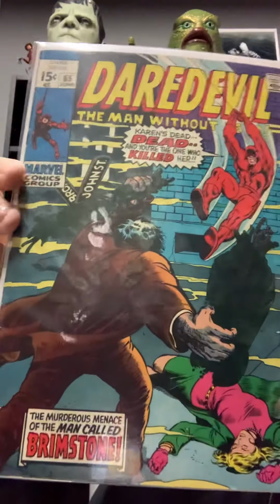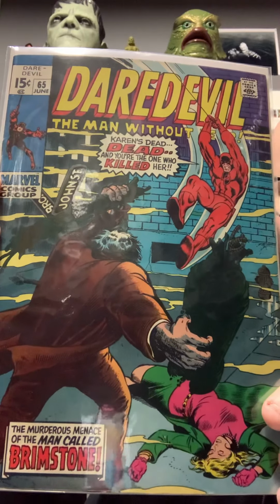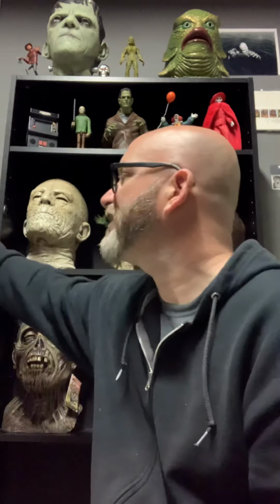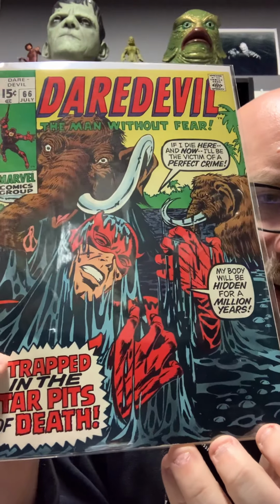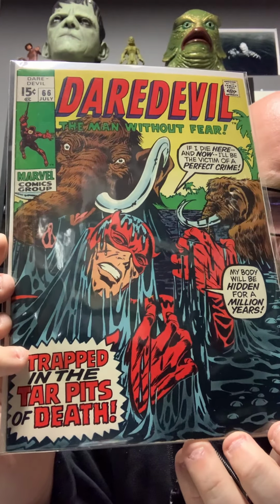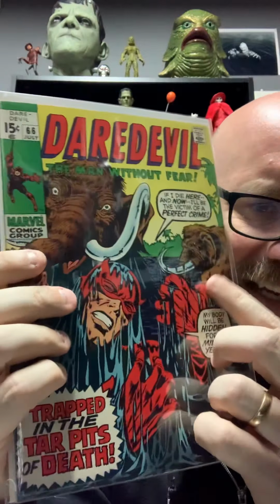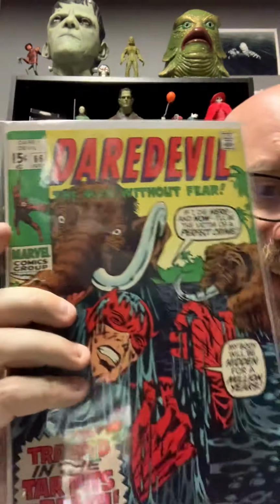So as you can see, we're already seeing some pretty bad villains. Here's Brimstone. This is number 65, with brimstone. So, a little brimstone action there for you. And I don't even know what the hell is going on here, but this is 66. He is in a tar pit with some woolly mammoths. I don't know if he went back in time to the dinosaur days, but I have a good idea that woolly mammoths and tar pits are not in Hell's Kitchen. I've never been to Hell's Kitchen, New York, but I've never seen tar pits or woolly mammoths talked about. So this is number 66.